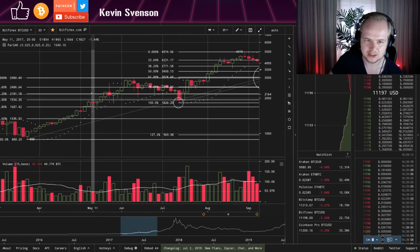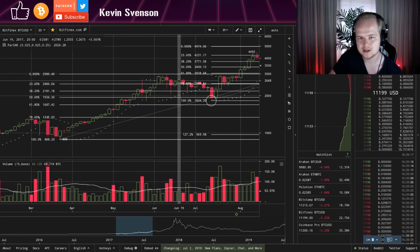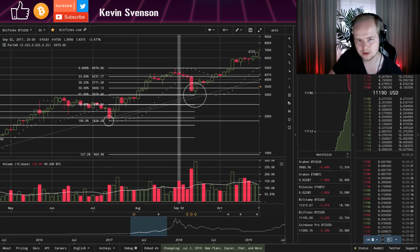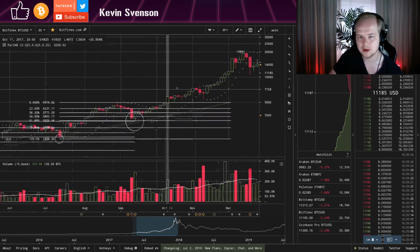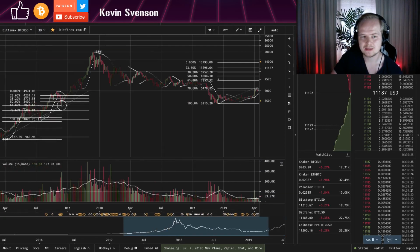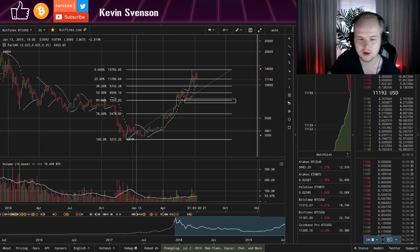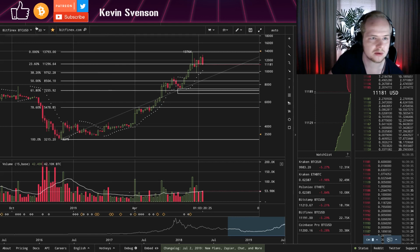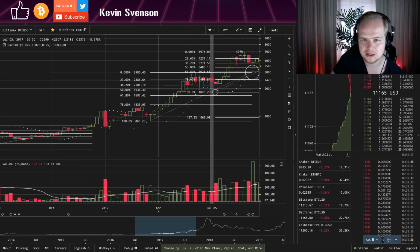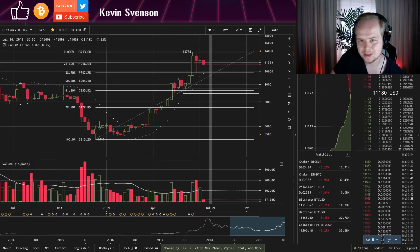This is a really good example, actually. Rallied up, hit a blow-off top, had a pushback on the weekly, sideways action, hit the 618. Came up, had a blow-off top, pushback on the weekly, sideways action, 618. Right, so that is what I'm looking for now. And it does seem a bit extreme, but if we look at Bitcoin's history, this is really just how it's done, guys. Hit a blow-off top, push back on the weekly, or this is the 3-day, doesn't really matter. Same thing: push back, sideways action, 618. Blow-off top, push back on the weekly, sideways action, 618.